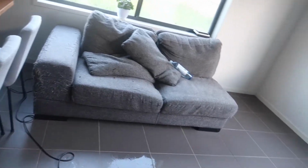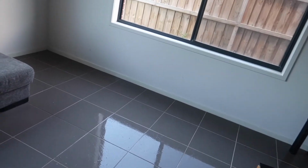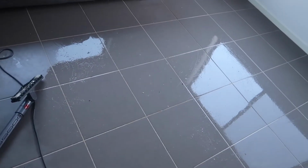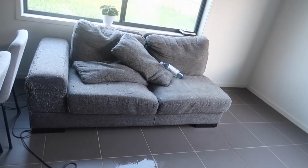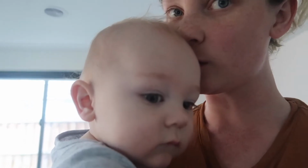So I have moved the couch out so we could mop behind it and underneath it because a lot of Carter's food is getting underneath. So that's all drying at the moment. I actually don't mind the couch there. We'll see if it properly fits there and move this table up a little bit. Carter, however, has no patience left to wait for the floors to dry. So I'm going to see if he needs a little snooze and then we'll go from there.